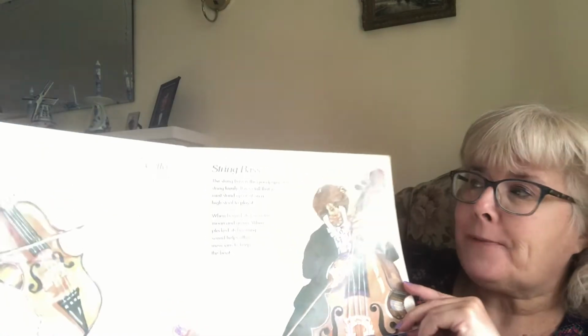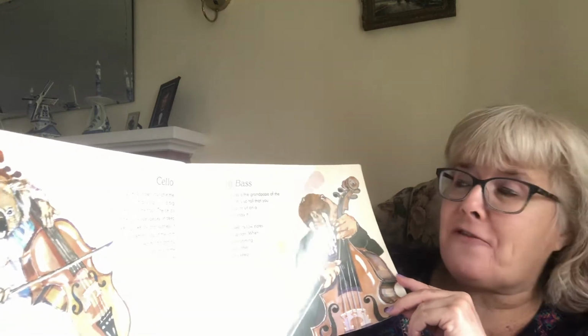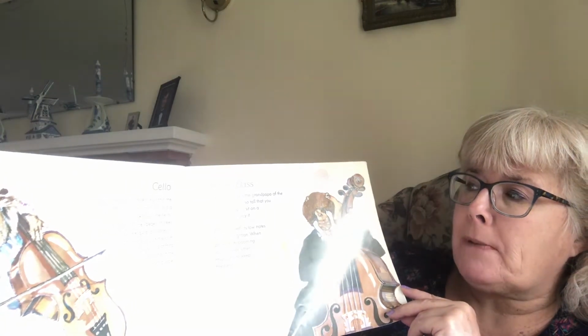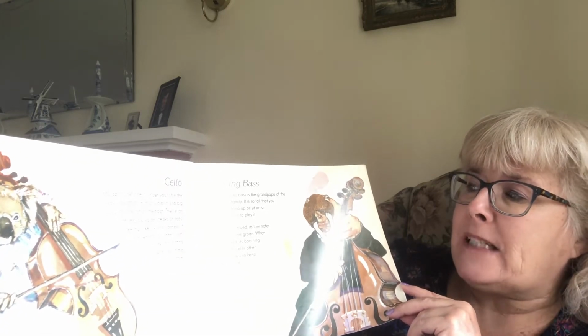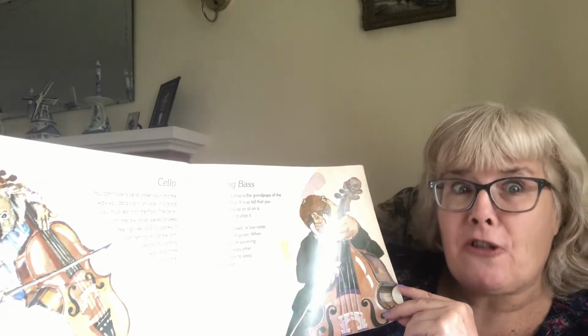String bass. The string bass is the grandpapa of the string family. It is so tall that you must stand upon it on a high stool to play it. When bowed, its low notes moan and groan. When plucked, its booming sound helps other musicians to hear the beat.